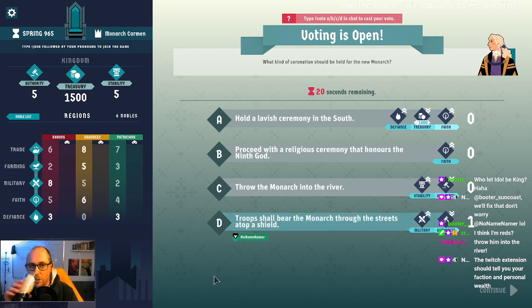Be interesting to see who votes for what. Oh, neighbour. Oh, neighbour. Oh, but authority goes down. Oh. Yes. That's it. I do believe the ninth god is something you should be thinking about. Definitely. Will it increase your faith? Your faith is pretty good at the moment, so let's have a look.